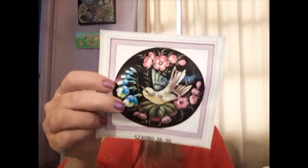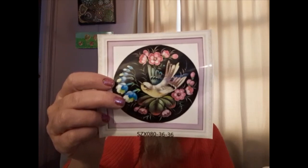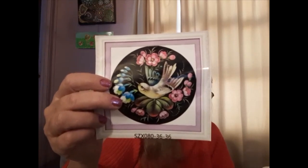Then we got another order in from letmediy.com. I got 3 kits: flowers, a bookmark, and a bird with a black background. And that is what we started. So you'll have to go back and review those, because I do have review videos for both these companies. Isn't that pretty? Just looks so folk artsy.